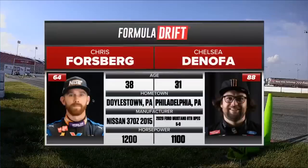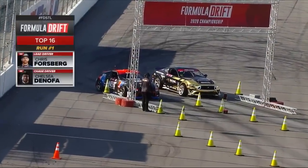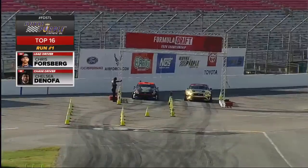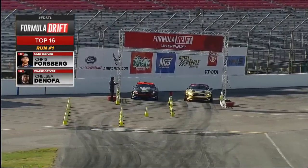A lot of anticipation for this battle here, Ryan. Chris Forsberg and Chelsea Denofa have had contact on track and off track, and this should be a really good battle. Two very accomplished drivers with victories under their belts. No championship in Chelsea's corner, but definitely always a threat. I had Chelsea Denofa pegged as winning around here because he's gotten a lot of seat time. But Chris Forsberg is feeling more confident than ever.